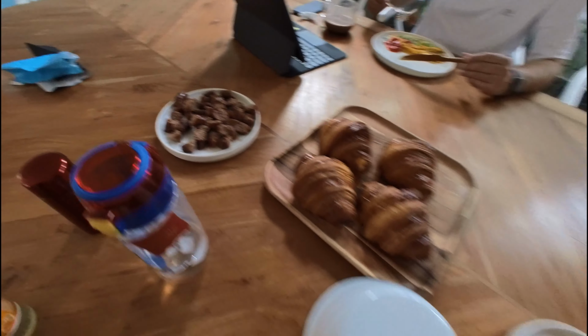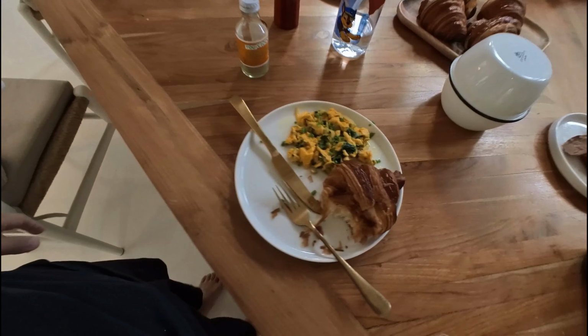Good morning! It's breakfast time! So we have a croissant, we have scrambled egg, and different hot dogs. Oh yeah, yummy! Okay, so our style of Bali is a little bit different because we travel with kids and we are there to relax, enjoy the food, and actually shopping is really something that's extra.